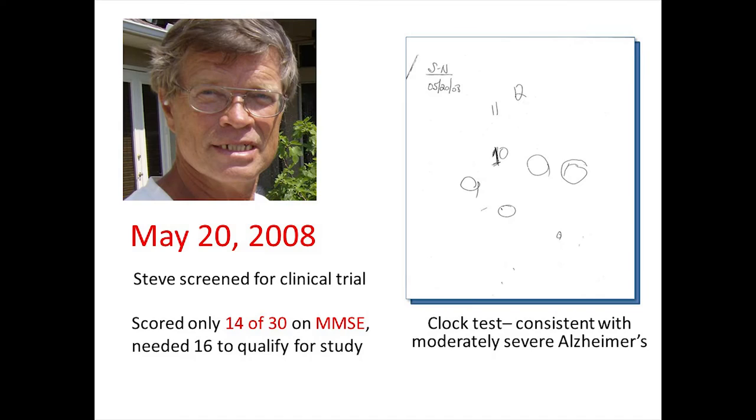So we went to the screening, and Steve screened for the MMSE test, and he scored a low 14 out of 30 points and did not qualify for the trial. And the doctor asked him to draw a clock. And when he drew this clock that doesn't really look anything like a clock, she told me that he was on the verge of severe Alzheimer's disease.